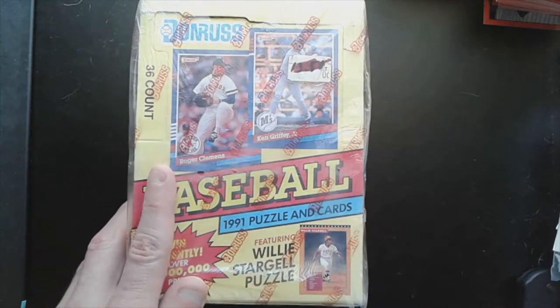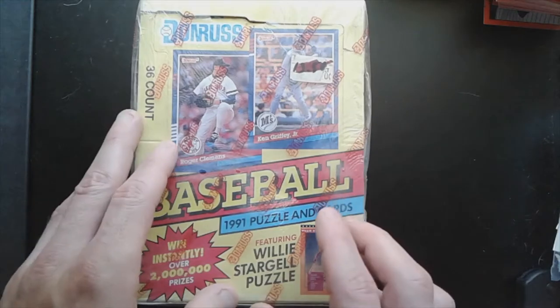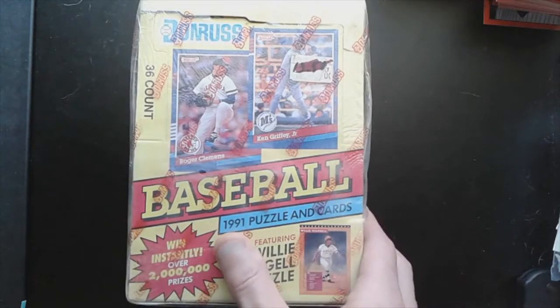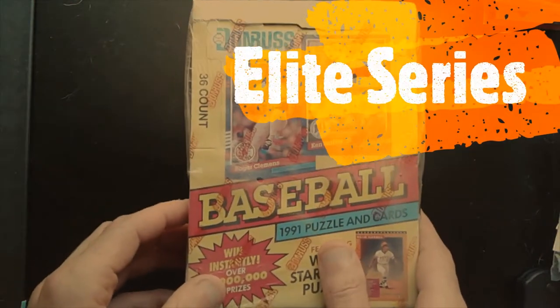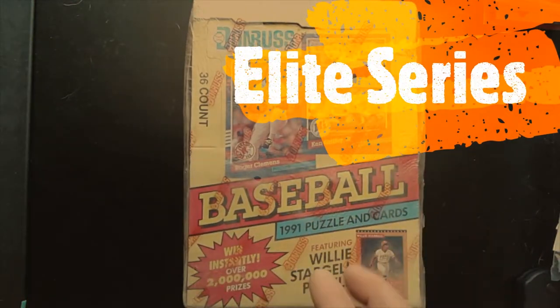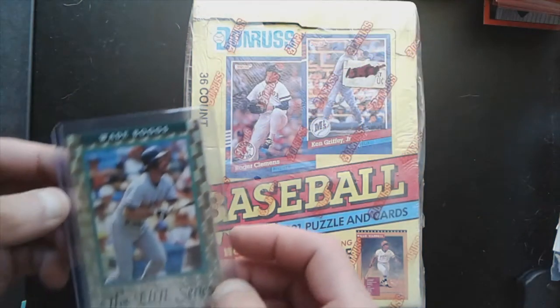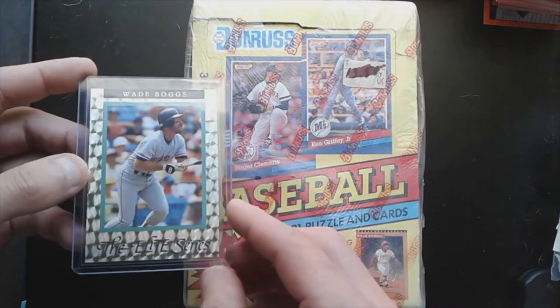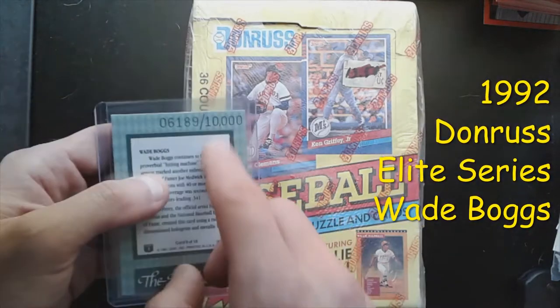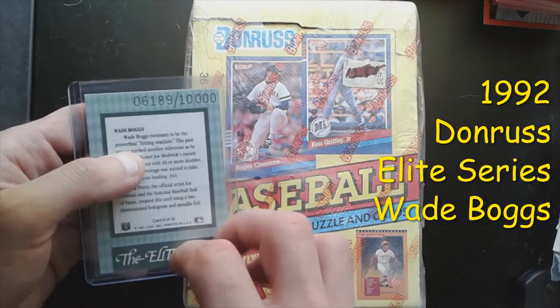There are some bonus cards in here. No Grand Slammers, but the big thing is the Elite Series. The Elite Series that can be found in Series 1 and 2. And I want to show you kind of what they're going to look like. I got it in a pack of 1992 Donruss. And you can see it's serial numbered to 10,000.